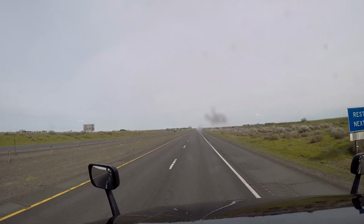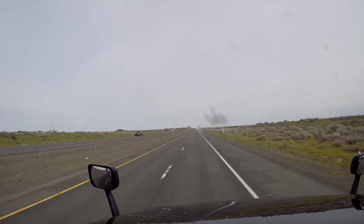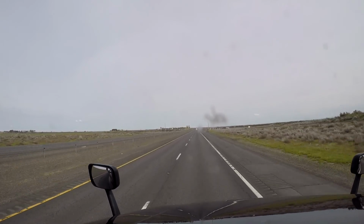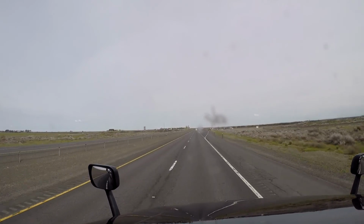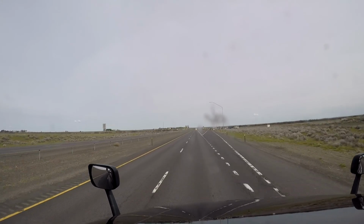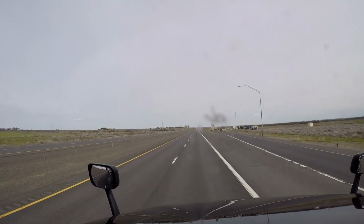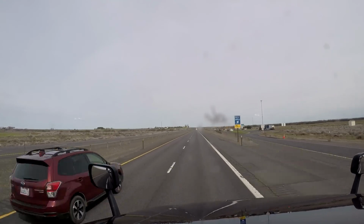Our planned stopping point for tonight is the Petro west of Spokane, Washington. I think I said that earlier. Yeah, probably did. So I'm looking forward to it. We're going to hang out with a friend of mine, hopefully, assuming he's able to get out of his second shipper on time.